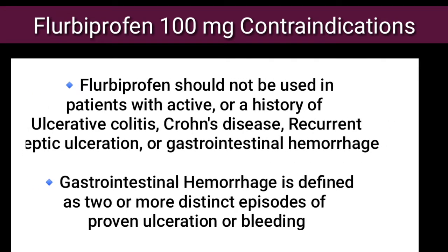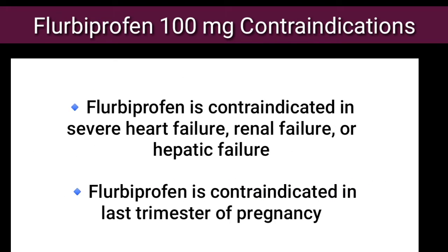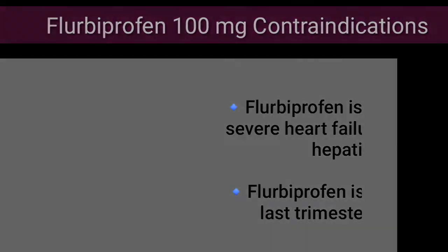Flurbiprofen should not be used in patients with acute or history of ulcerative colitis, Crohn's disease, recurrent peptic ulceration, or gastrointestinal hemorrhage, defined as two or more distinct episodes of proven ulceration or bleeding. Flurbiprofen is contraindicated in severe heart failure, renal failure, or hepatic failure. Flurbiprofen is contraindicated in the last trimester of pregnancy.